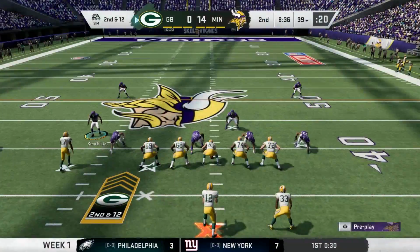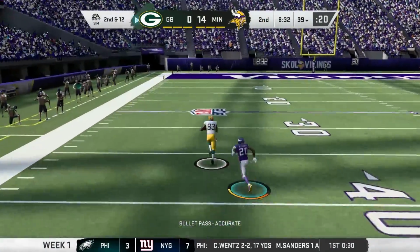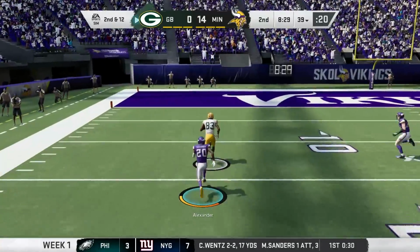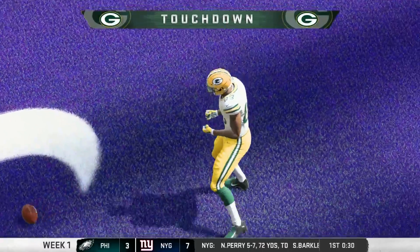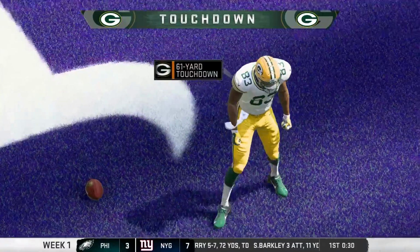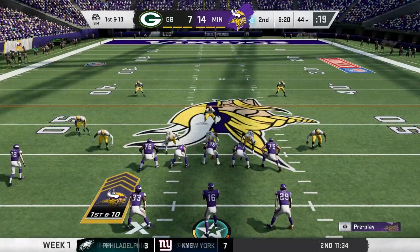You can see Stephon Diggs running with him. He's like, come on, baby. Come on, baby. Keep going. Great throw. Great catch. Great run. Nice touchdown. Except Packers, they're going to come back, and they're going to get a big play of their own. That's Valdez-Scantling for another touchdown, but this touchdown goes to Green Bay.